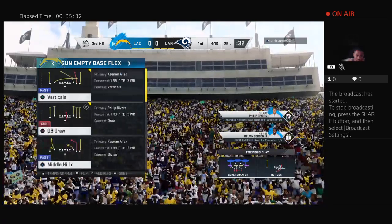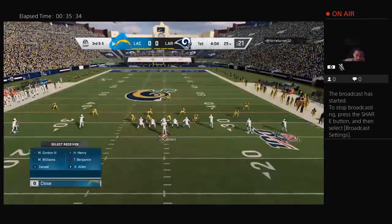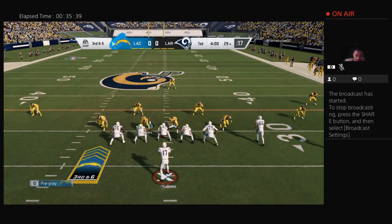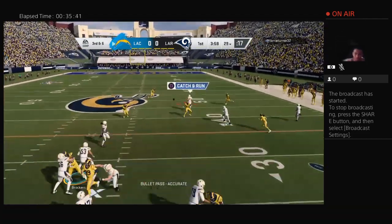Well, that's definitely not going to be enough to get the job done. Wasn't the expression 3 yards in a cloud of dust? Now they're going to need 6 on 3rd down to keep the drive going.